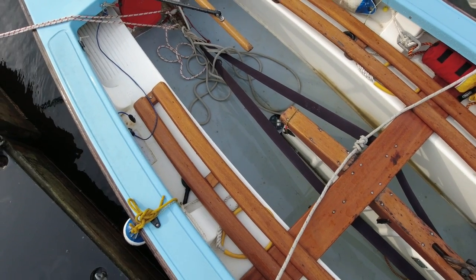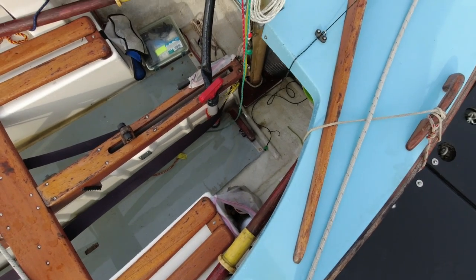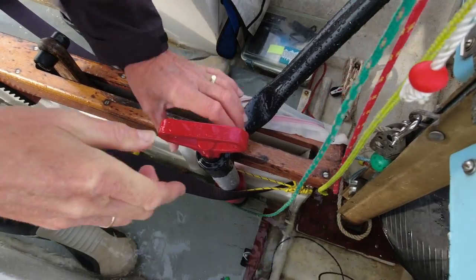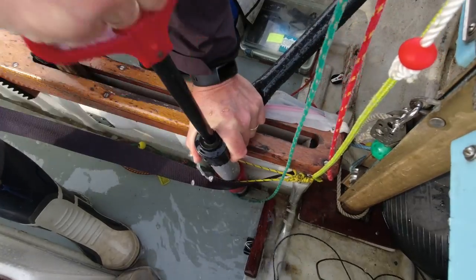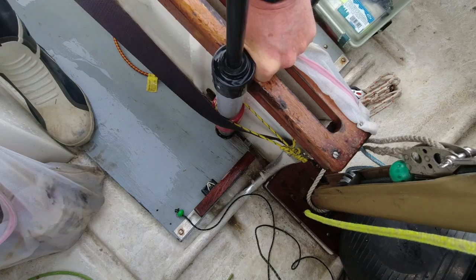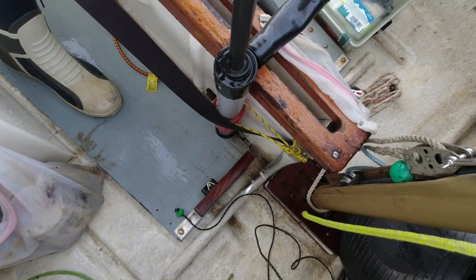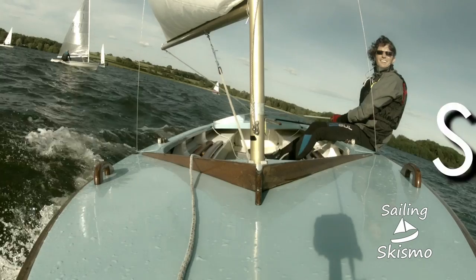She's not too bad. I thought there'd be more water than that, but anyway, still got a bit of pumping to do to get that out. That'll do it. It's not raining anymore anyway. It'll soon dry out when I get going.